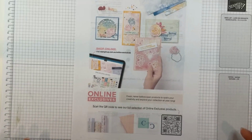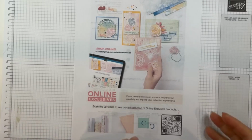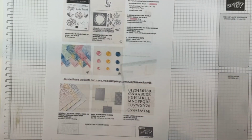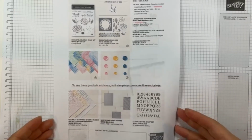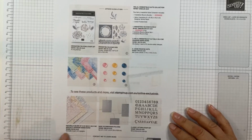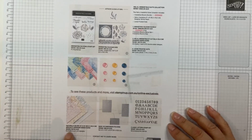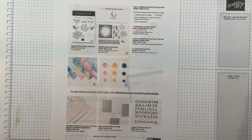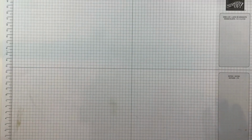But first, let me show you what will be available in these online exclusives. At least this is a sneak peek, so I don't know everything that's going to be available, but I do know that this Hello Irresistible Suite collection will be available. Another naturally gilded designer series paper, and that's a foil paper, very shiny, and basic 3D embossing folders. It's a set of 3 of them, and classic letters stamp set. So let me show you what I have pre-ordered from this online exclusive set.